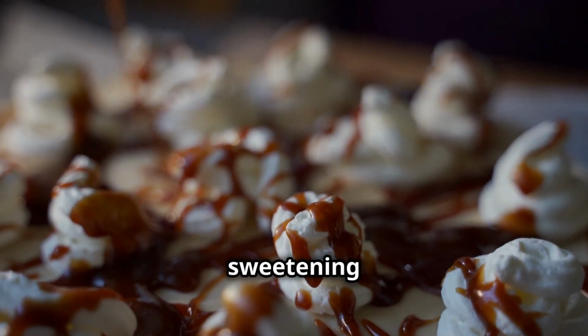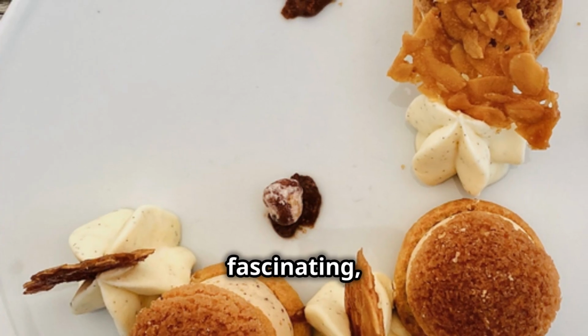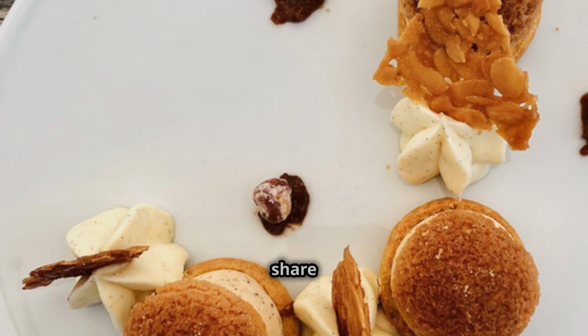So the next time you bake, remember sugar is doing a lot more than sweetening your treats. It's a pastry powerhouse.